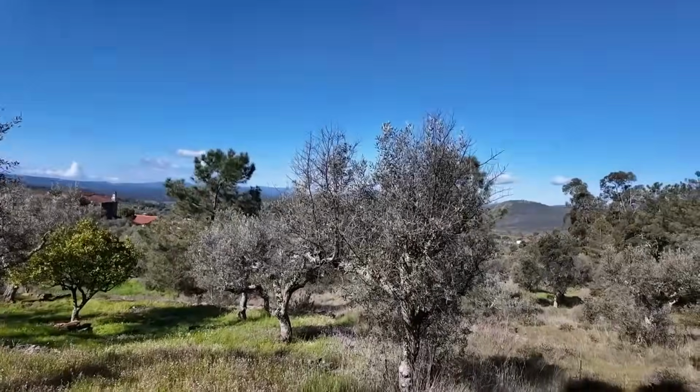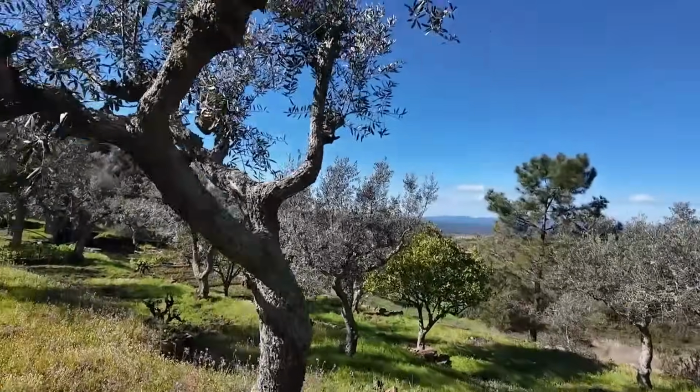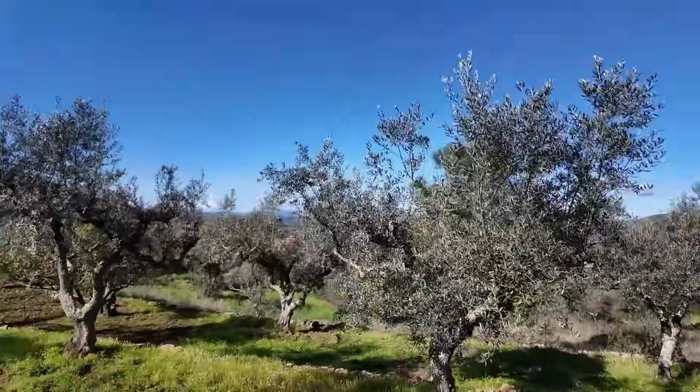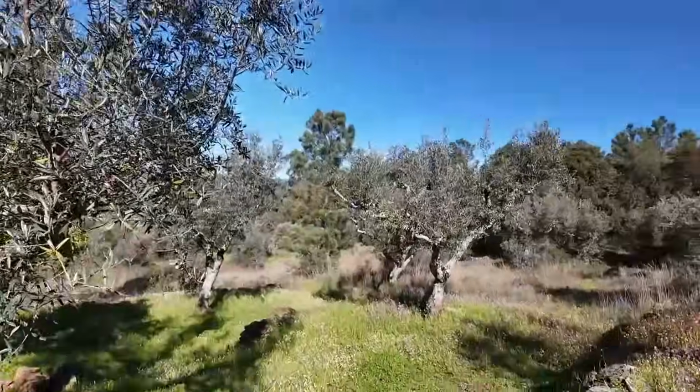These views take my breath away. Imagine with this quiet, imagine waking up here every day with these views.